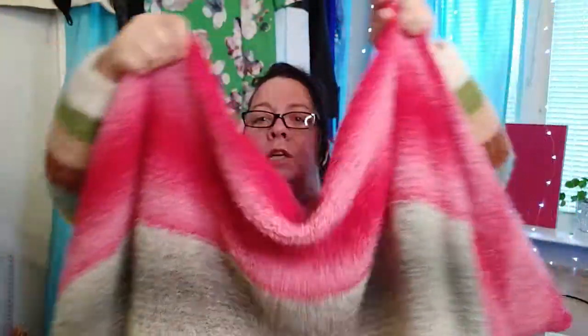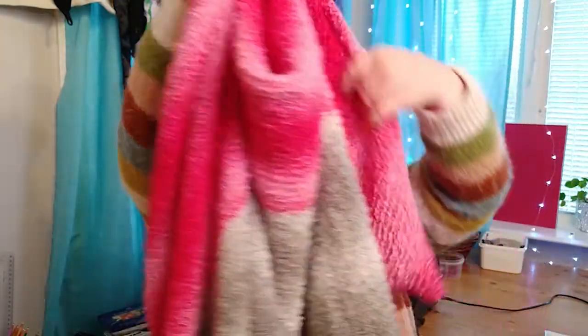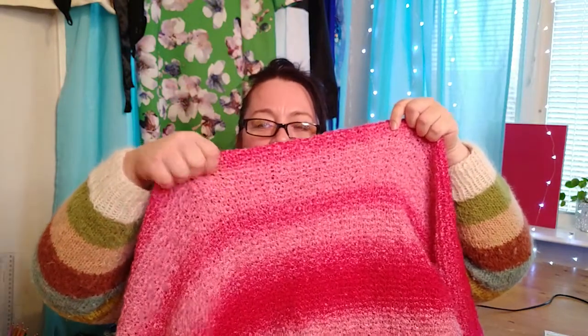The only problem was when I came to the pink. Need to shift this. Don't worry, you're going to see the whole thing held up in a bit. I just need to be further away from the camera to do that. So I came to the pink part and I switched and I started to decrease every row on each side. And so I did that for quite a while. Can you see this in the middle here? I love that color. Here's a larger chunk of it. I absolutely love that pink.